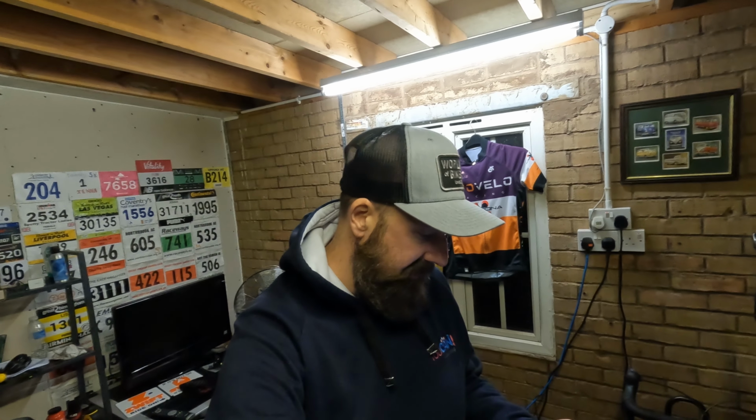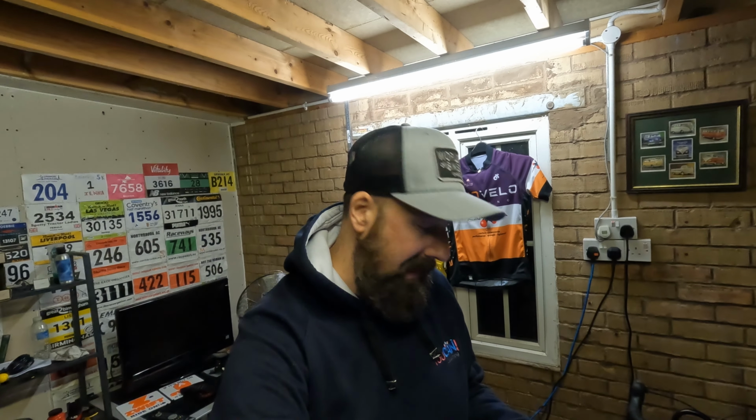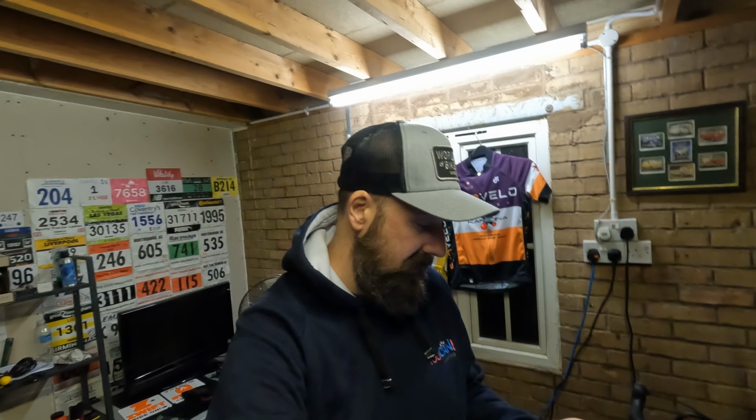Showered, changed, refreshed. Added a little bit of time to get over the hurt of trying to do an FTP test. So let's have a quick look at the numbers and see what we've got. 5 minute power, 263 watts. 10 minute power, 253 watts. And my 20 minute power was 240 watts.